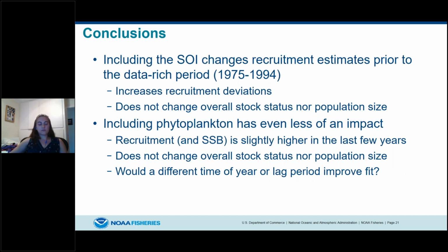So overall, the conclusions of incorporating these environmental data into the stock assessment are that including the Southern Oscillation does change the recruitment estimates prior to our so-called data-rich period. This is the period 1975 to 1994, before we have good length composition data to give information for year class size. It does increase the magnitude of the recruitment deviations, but it doesn't have an impact on the overall stock status or the population size.